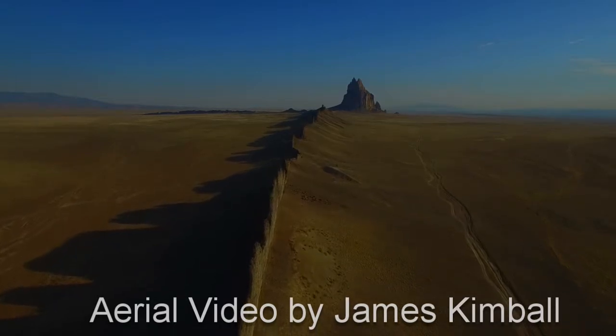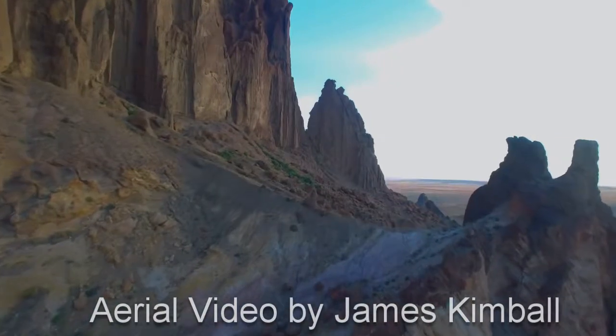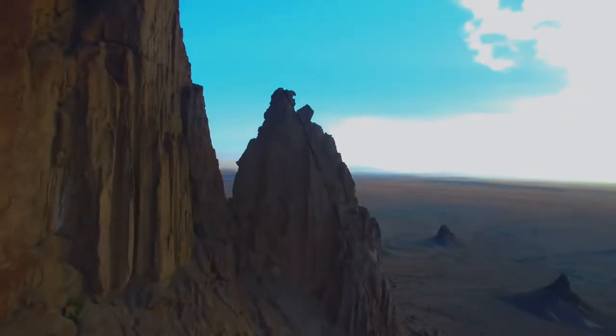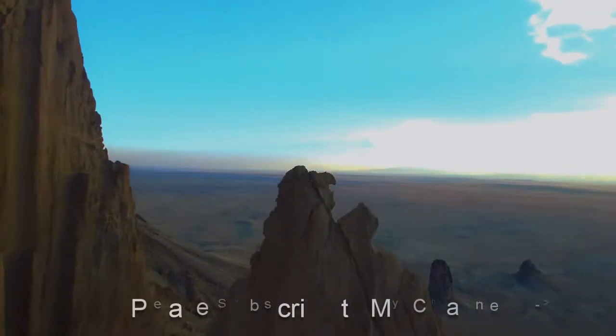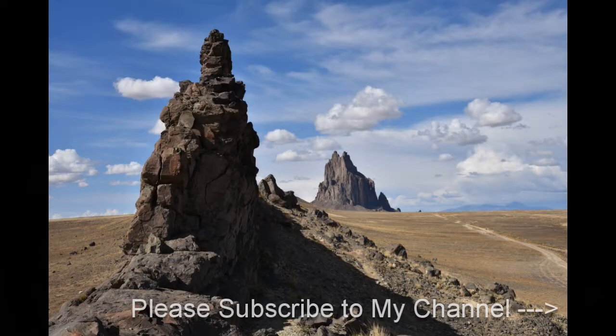Now, Shiprock itself goes about 1,500 feet up from the desert floor, and the peak is about 7,000, almost 200 feet up. You're looking at part of the main part of the mountain here, and then off on the right-hand side there, you can see a part of the rill or dike going off toward the south. In fact, we'll move over to that in just a second. Now, they believe, geologically speaking, that it's about 27 million years old, roughly.